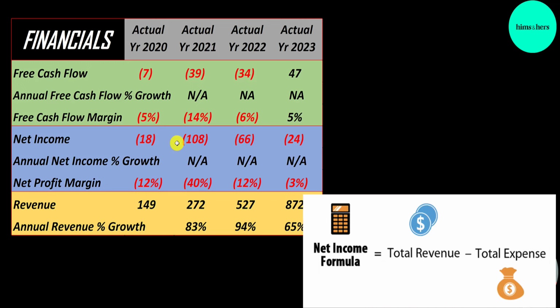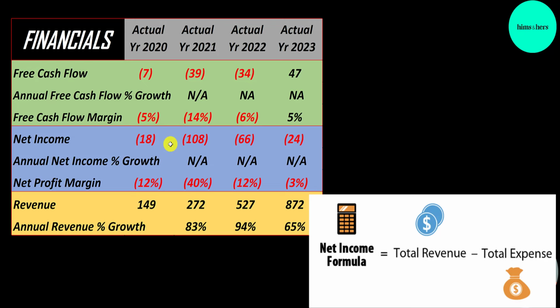Net income is the profit or loss on the income statement. It's revenue minus expenses. And that's negative every single year. But the negative was biggest in 2021, negative $108 million. And it's down to negative $24 million. So this year, they should be profitable.